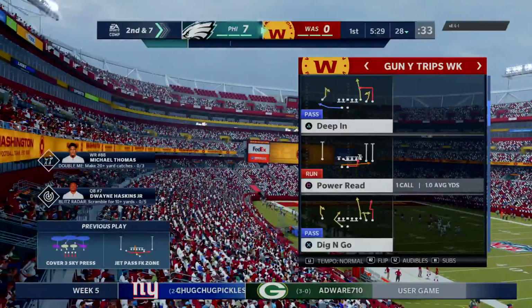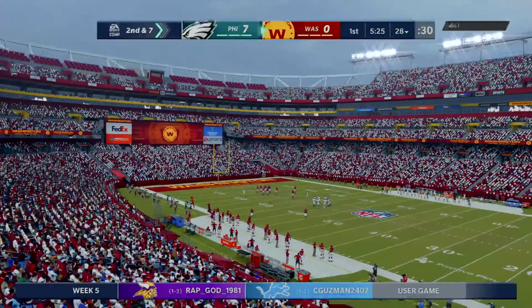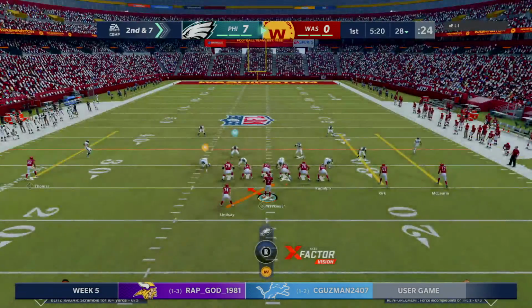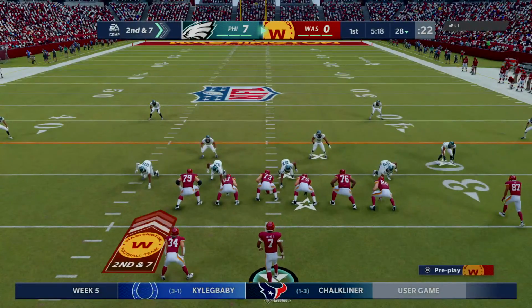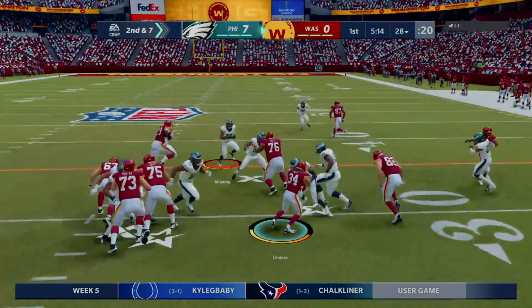Nice play design there with the touch pass. Looked good at the start, but bottom line, the defense was ready. And they did a nice job scouting, didn't they? Not just scouting, but now executing once they saw the play for real after having worked on it all week in practice. They drilled on the play, then they drilled him.